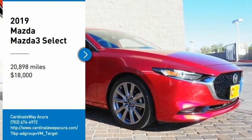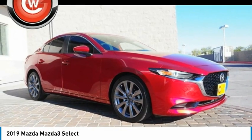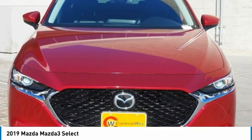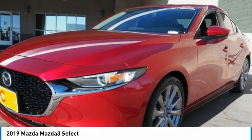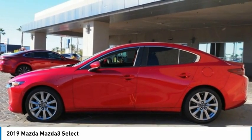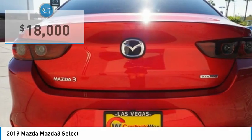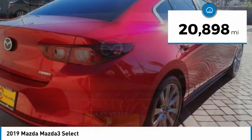You are going to love the 2019 Mazda 3. The Mazda 3 meets your vehicle wants and needs. Powerful and economical, technologically savvy, and boasting top safety features, the Mazda 3 is the total package and is priced below $20,000. This vehicle has less than 25,000 miles.